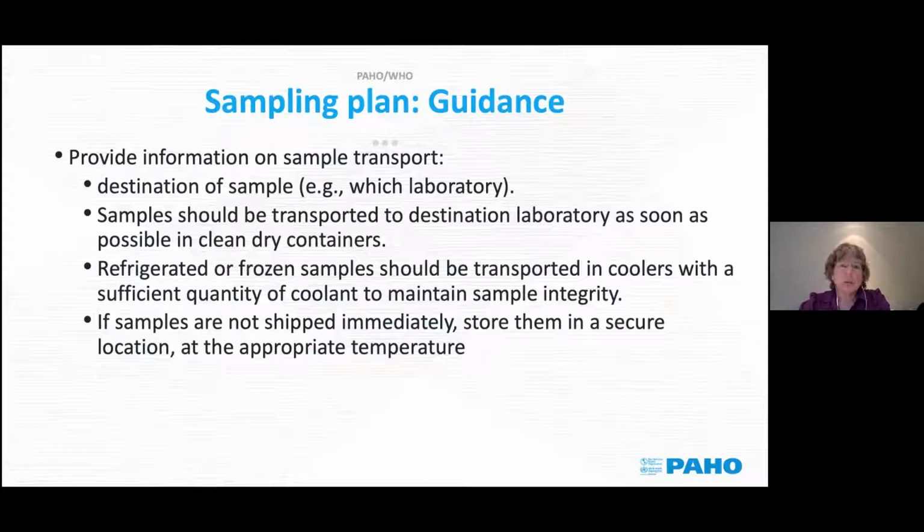If samples are not shipped immediately, and this is perfectly legitimate, if you're picking up a series of 10 samples across 10 days, you may want to put them all in one location and then take them all together, drive them to the laboratory or however they're transported.